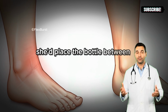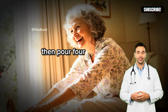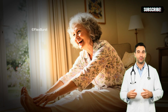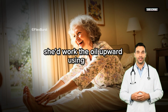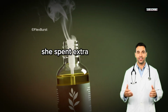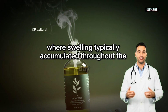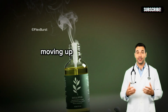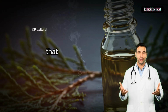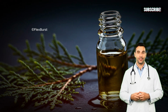She'd place the bottle between her palms for 30 seconds to warm it gently, then pour 4 or 5 drops into one palm. Starting at her toes, she'd work the oil upward using slow, deliberate circular motions. She spent extra time on her ankles, where swelling typically accumulated throughout the day. Moving up to her calves, she used long, sweeping strokes that followed the natural direction of blood flow back toward her heart.